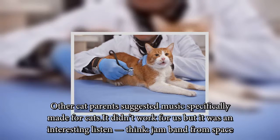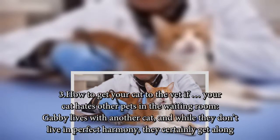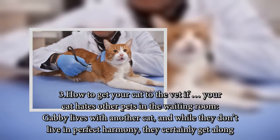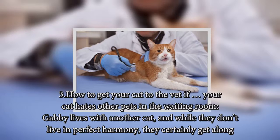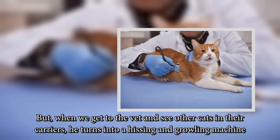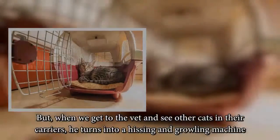Number 3. If your cat hates other pets in the waiting room: Gabby lives with another cat, and while they don't live in perfect harmony, they certainly get along. But, when we get to the vet and see other cats in their carriers, he turns into a hissing and growling machine.